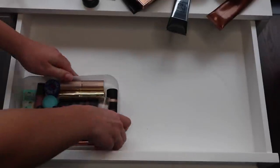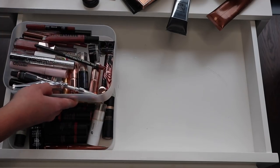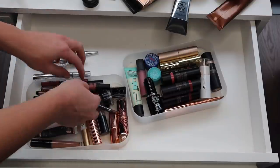Okay, so these products are going in here. Now I definitely need to clean out all of these different lip products. This powder shouldn't be in there. Okay, so this is a yes. These are my brow products. I use those every day.